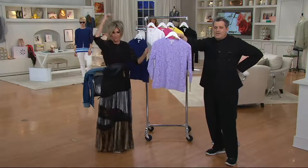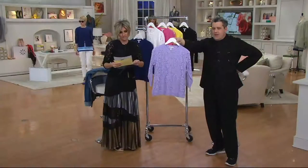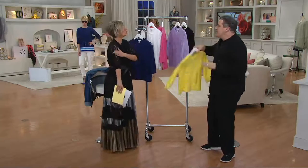And oh gosh, we have to do colors. Things are selling out. All right, listen, you're looking at, since we're there, that's light lilac, not many to go around. I'm in the black. I'm obsessed with it. Me too. This is a black lace cardigan.